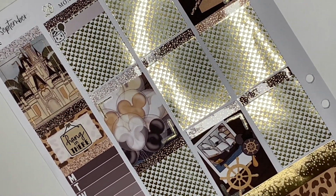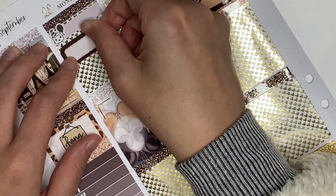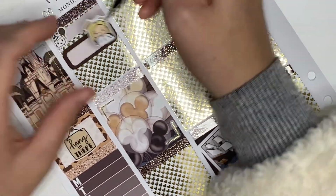To mark that, I did have a hair appointment. I got my hair colored this day. I was there literally for 4 hours getting my hair done. It was a lot. So I have a little girl getting her hair done from Whimsical Cat Studio to mark that.